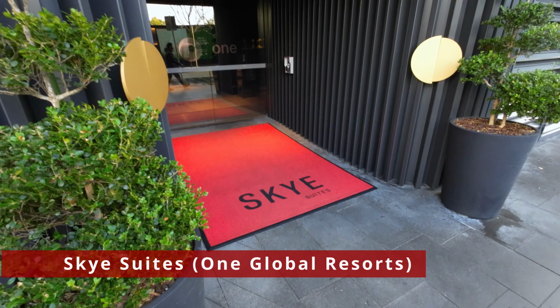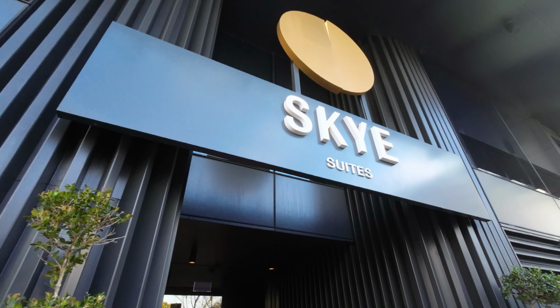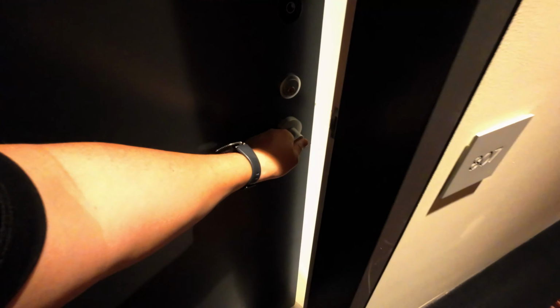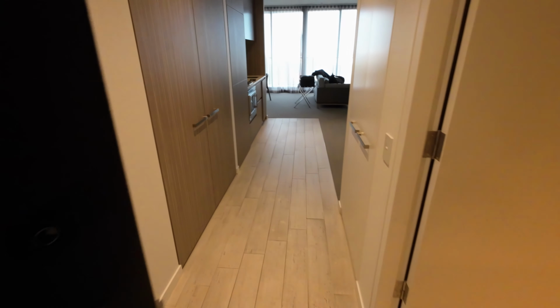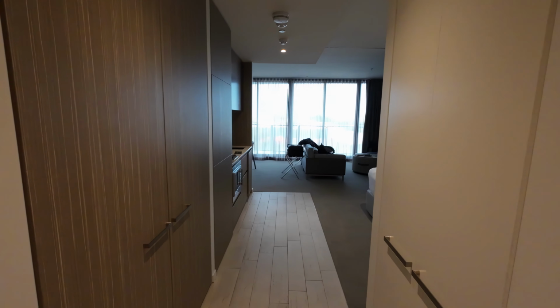On this trip, I stayed at Skye Suites Green Square, since changed to One Global Resorts. This is very convenient as it is directly over the Green Square train station. The rooms are very spacious, clean and comfortable, with a small kitchen and a great balcony view.